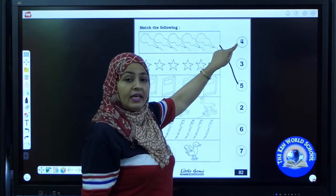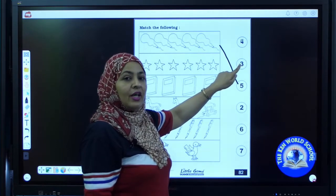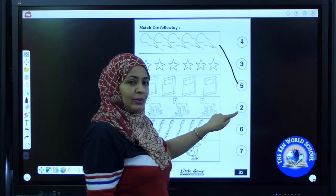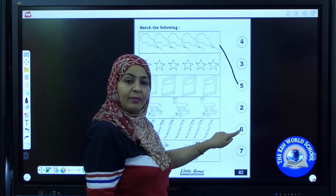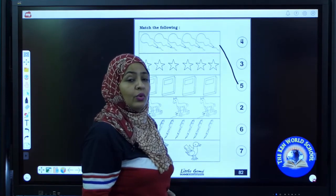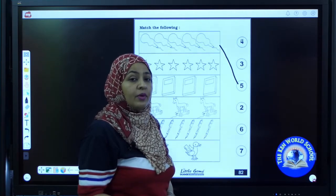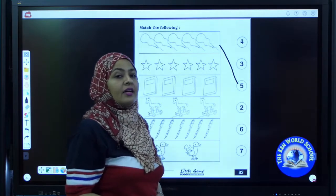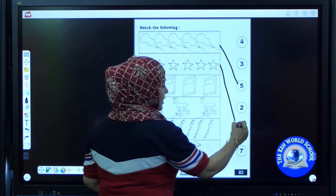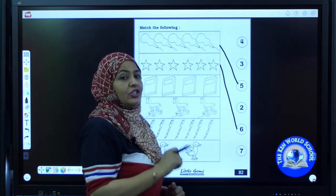Is this number 6? No. Is this number 6? No. Is this number 6? No. Is this number 6? Yes. So what do you have to do? You have to match the star with number 6 because we have 6 stars. So match stars with number 6. It's your turn to match.